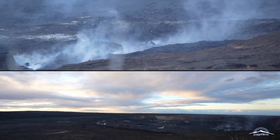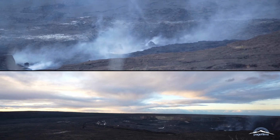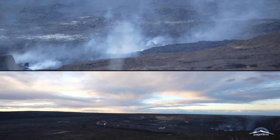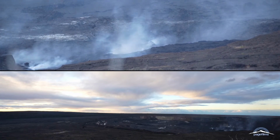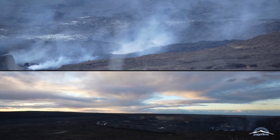Wow. I'm just going to give you a full screen view of this sunrise color because it's getting real good.